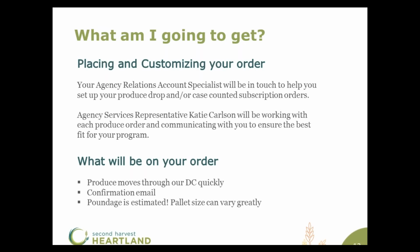For the case counted subscription option, like Katie mentioned, this is an add-on to your already placed order on Agency Express. So what happens is if you are opting into the case counted subscription, the day before your delivery, we place the cases as an add-on to that order of the option that you opted into. And again, this will happen on the day before your delivery.